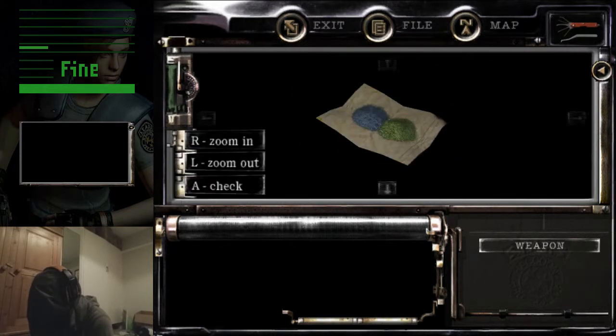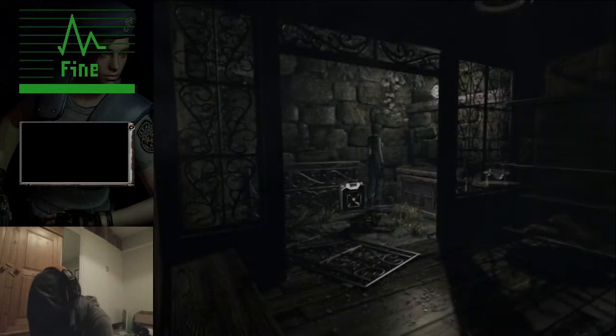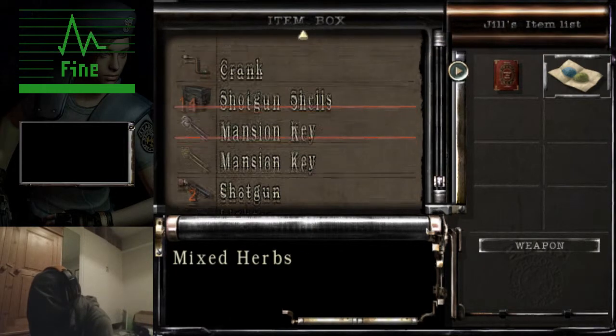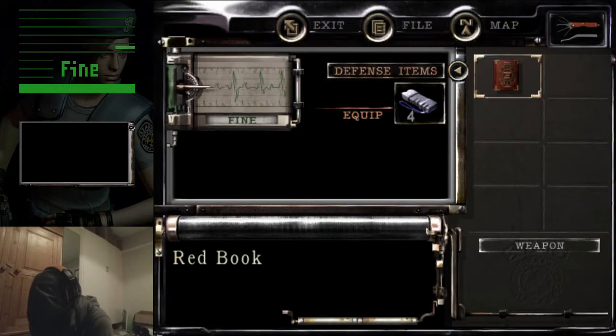Of course you can open the book, but it won't give you an item if you do. So I knew that that was the first aid kit. And so I put that in my item box. So I was pretty certain that all I had on me was the red book.